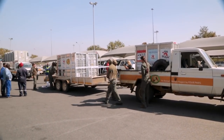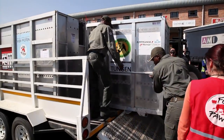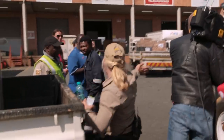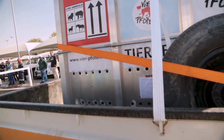A big team from Lions Rock are here to load up the tigers. Rafiq, one of the young males, is not happy. Guys, Rafiq is really stressed. Can we just not disturb him more? Can we please all stay away from him? He's not very happy, and you're stressing him out further.